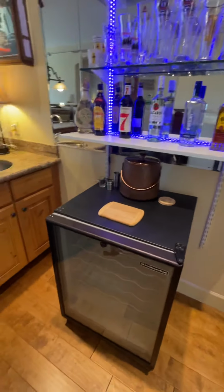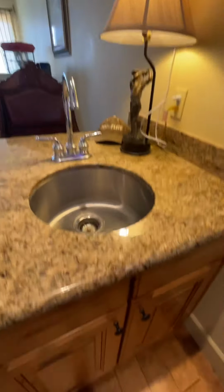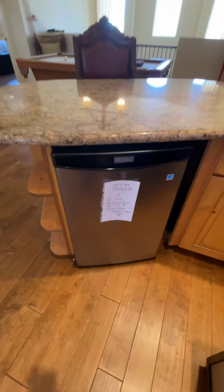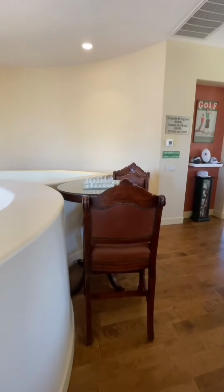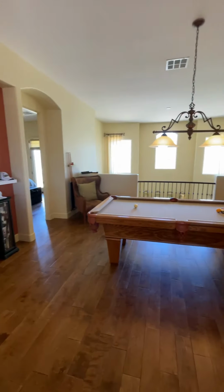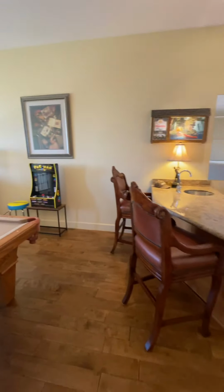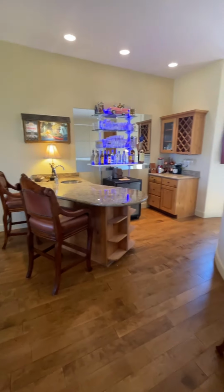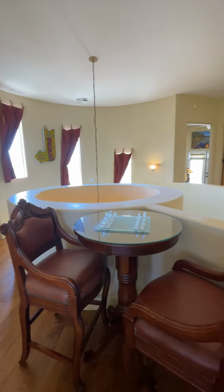So you've got a nice built-in. It's got a separate wine fridge. You've got a utility sink. Just pretty basic under there. Mini fridge. Looks like that's going to be replaced. So here's a view of the loft, which looks like they've made a game room here. So that's a view where we came up the steps.